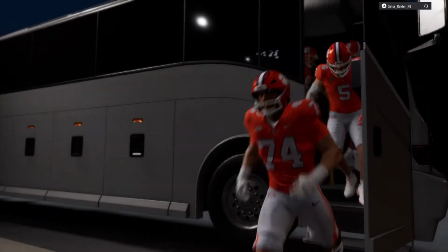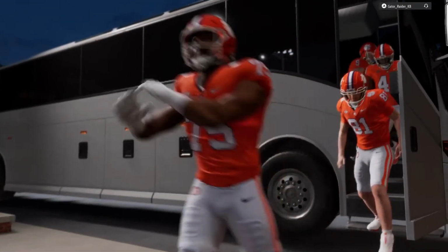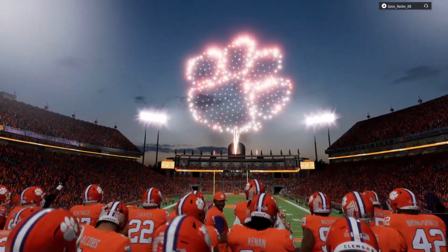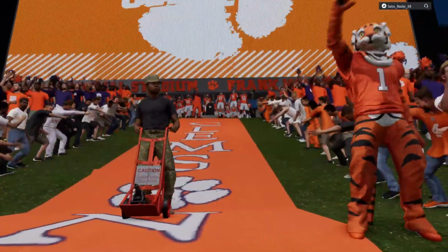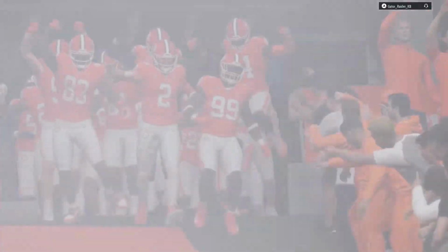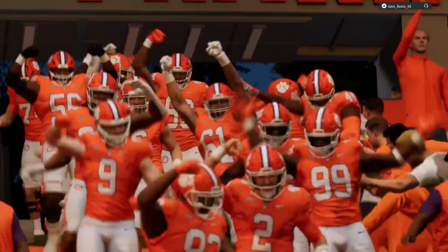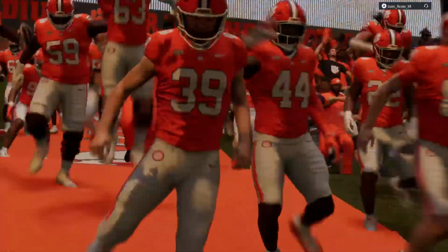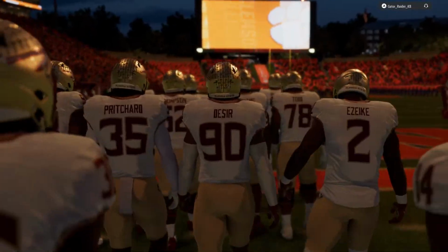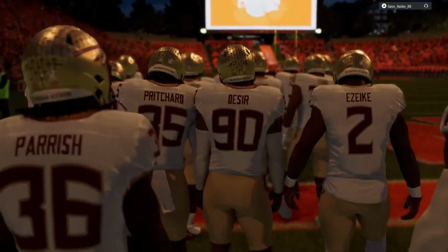This is a matchup we've been waiting for. Conference rivals who don't like each other very much, and heightened intensity here because both teams come in ranked in the top 10. Welcome to Death Valley, the home field of the Clemson Tigers. So we see the number 7 team in the country, the Florida State Seminoles, taking on the number 1 team in the land, the Clemson Tigers.